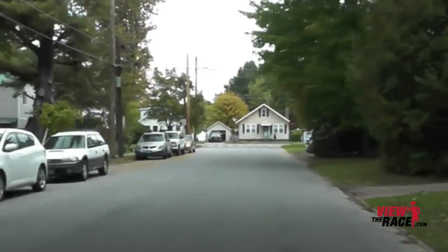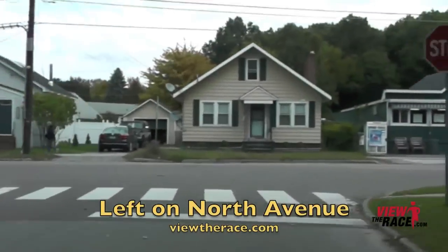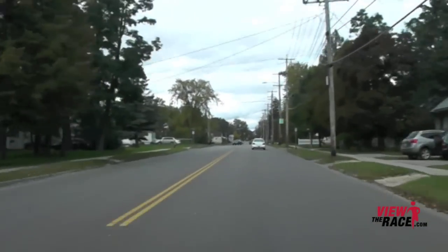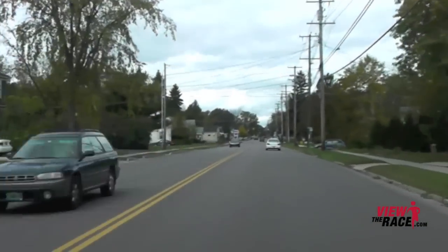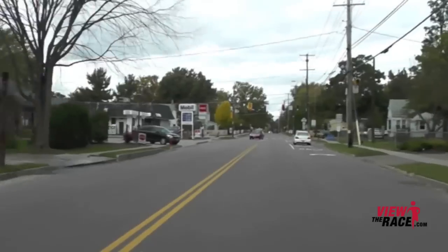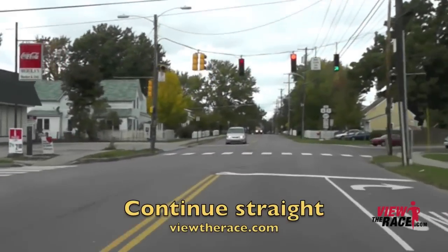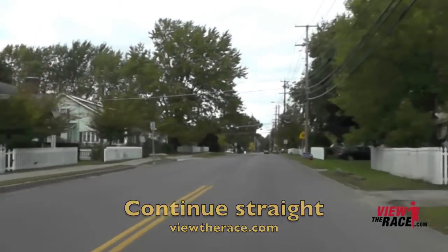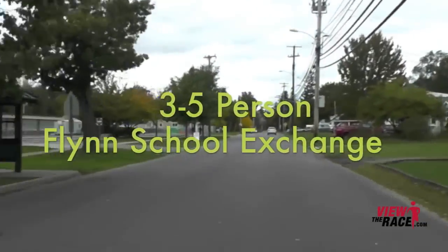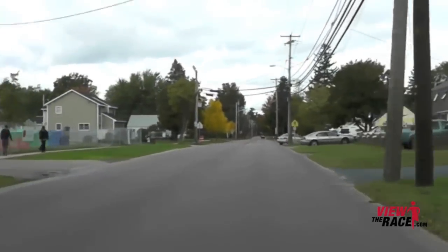So again, as we head towards the end of the road, we're going to take a left back onto North Avenue and continue heading up North Avenue. Now, as we continue up North Avenue, there are no more turns on the course until we hit the bike trail. And there's really no uphills of any kind. There's actually a really nice downhill right before the bike trail.